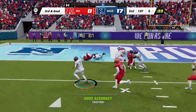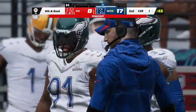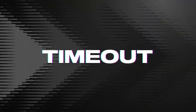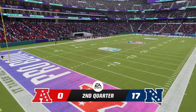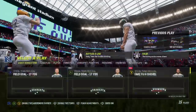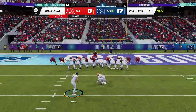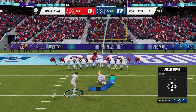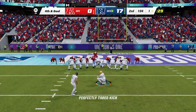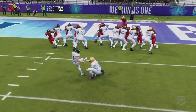He'll set up the screen to Fournette. Now the AFC going to use the first of their timeouts. So as they take it over, we step aside. Now Jake Elliott for the field goal try. From the left hash, he'll have to cut this at a tight angle. The kick by Elliott is good, and that will extend their lead even further.